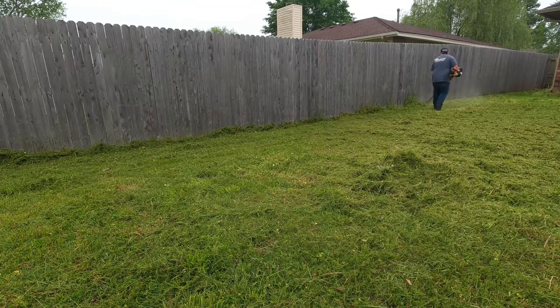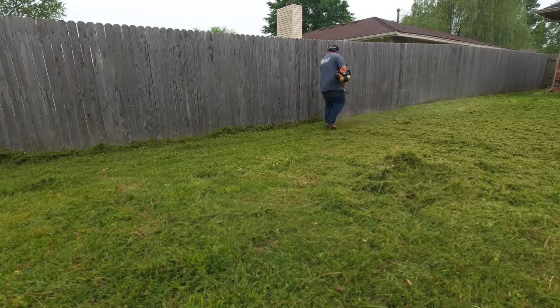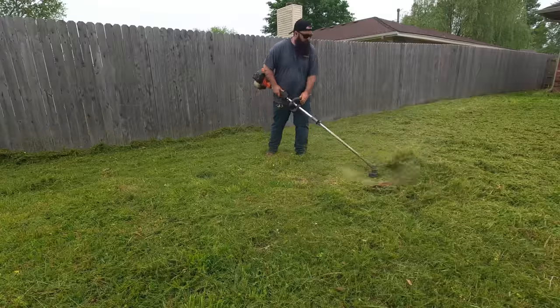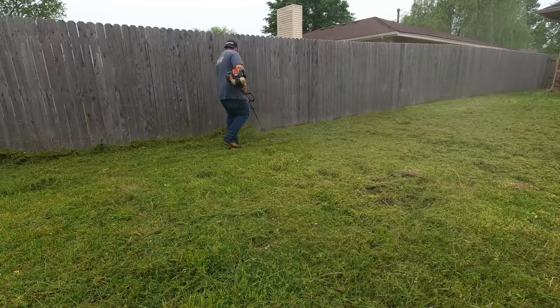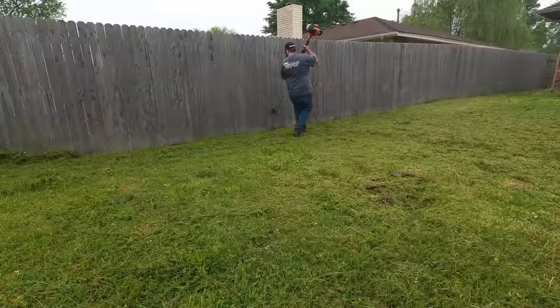I'm also beveling towards the bottom of the fence. That's something that you don't have to do, but that's something that I'm doing in this situation so that I'm not hitting the string up against the fence, tearing the fence up. The other thing you can do, as I've trained employees in the past, I've always told them just to kiss the fence with the weed eater string.